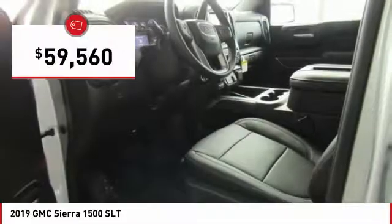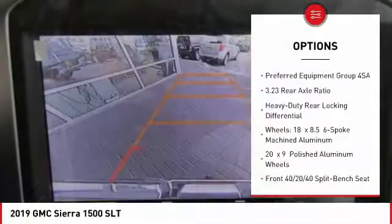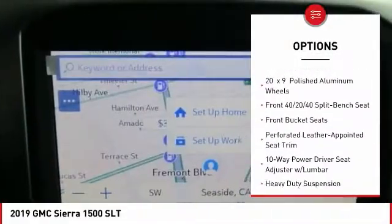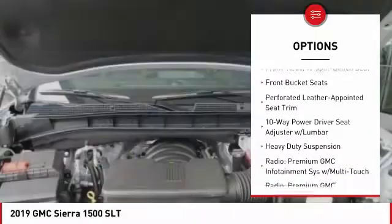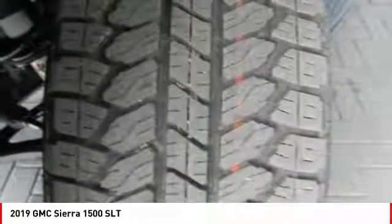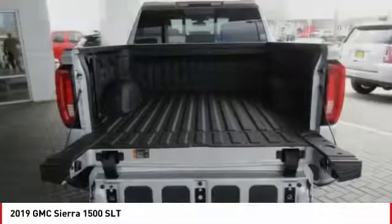So here are some of this vehicle's great options: remote engine start, power passenger seat, steering wheel audio controls, traction control, power sunroof, air conditioning, dual airbags, power steering, floor mats, four-wheel disc brakes.